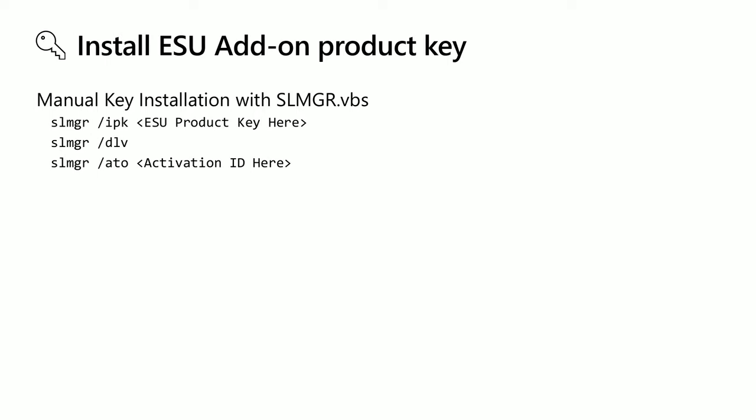And the first command I would use would be slmgr /ipk, and then I would type in my product key with the dashes. And that's going to install that product key on that device.